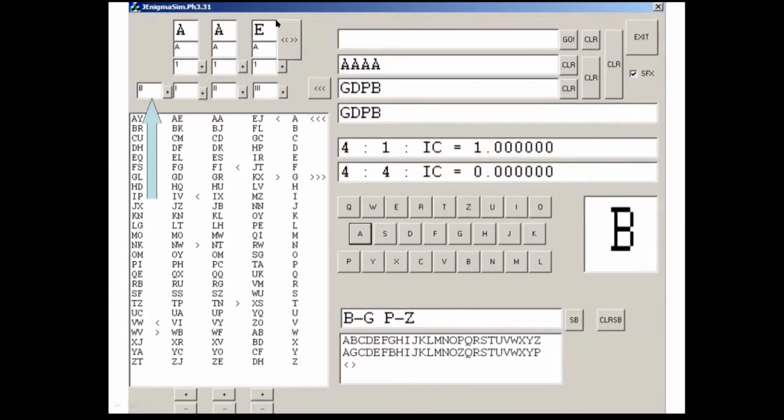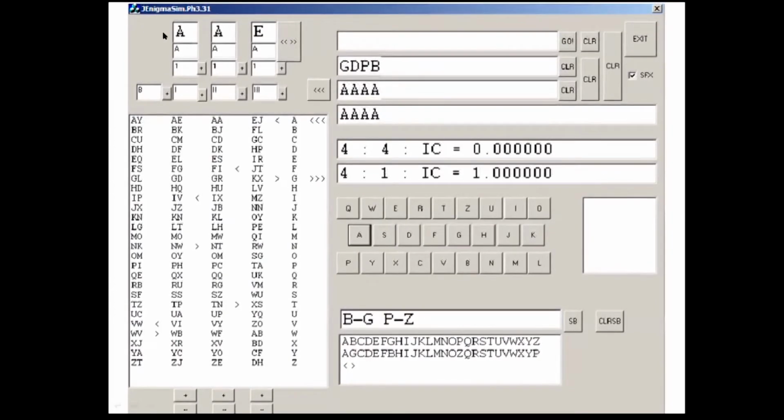Now, if I set the wheels back to A, A, A and type in GDPB, which is the text I typed in originally, then I get the original plain text of AAAA. And this is because the Enigma machine is fully reversible. So unlike on some machines, on this machine you do not have any requirement to have an encrypt/decrypt switch. This is because, once again, of the effect of the reflector.